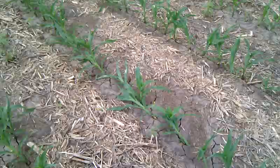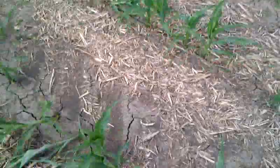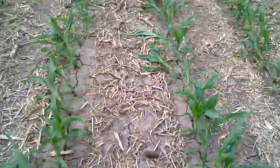Like I said, just looking from the road, or even looking far away, it looks like not a bad field. Lost quite a few plants due to that wind yesterday. Some of these are just completely snapped off. Go through here, and some of them are pretty close.